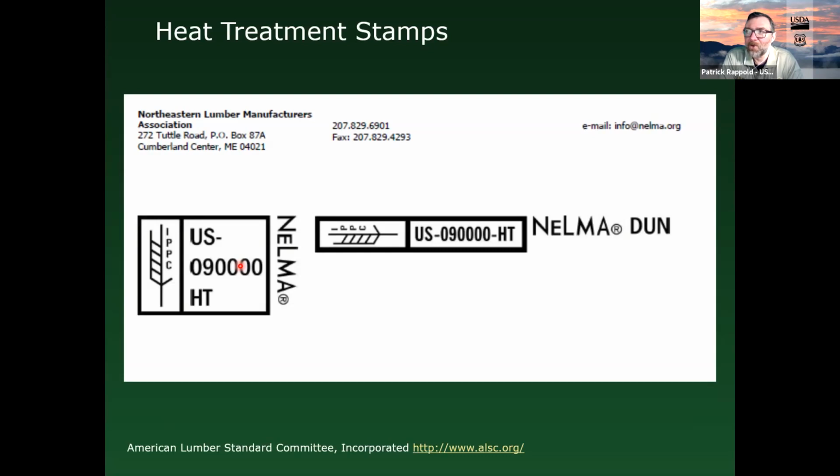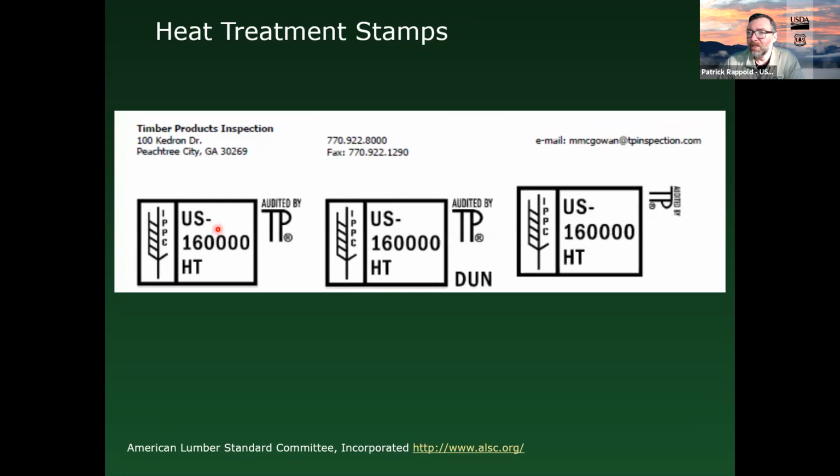And so if you do go for the heat treatment stamp option, just realize that there's a lot of paperwork associated with that, a lot of auditing requirements, but it's for the purpose of just keeping our forests healthy and free of invasive insects. So this is a heat treatment stamp by Timber Products Inspection, also known as TPI. I believe TPI does have an office in Prescott, Arizona. This is what I saw a lot in Arizona and New Mexico, TPI stamps. These are pretty big companies, but they definitely will service sawmills and companies of different sizes.